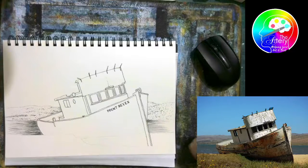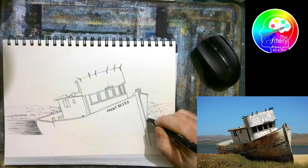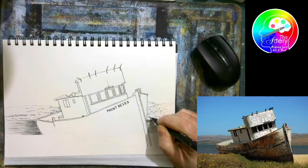And this way it outlines the boat. So we've brought the boat forward. I'll do a little bit more perhaps with the dots.